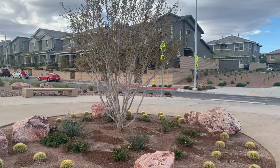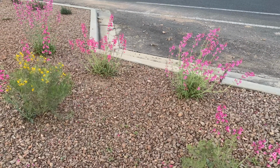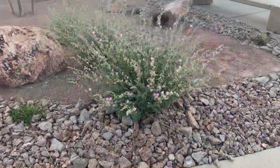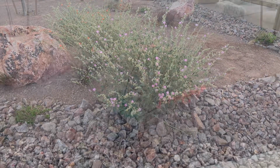And I just love these little barrel cactuses. They're so tiny. See, they're supposed to be in clumps of multiples. And then you start to see a flower. These ones are pink.